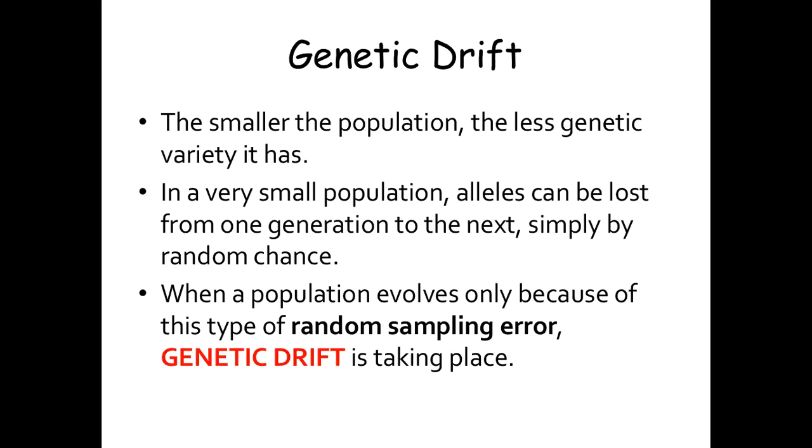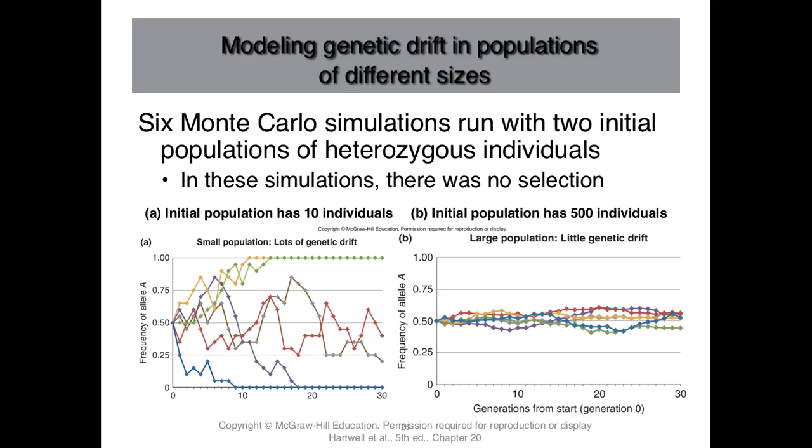drift taking place. In your book, they talk about these Monte Carlo simulations, and they talk about quite a bit of math of it. But really, what you need to understand about these is the difference between the one on the left and the one on the right. They run the same number of simulations. Each of these, they ran 6 simulations.